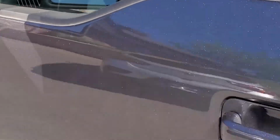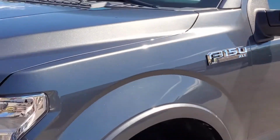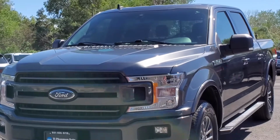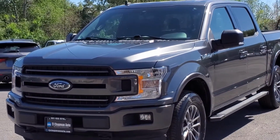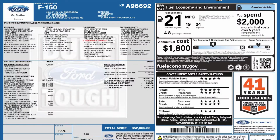This vehicle is a branded title. There was an impact. The airbags did not deploy. There was no structural damage, so we got it all fixed up. It has passed a 150-point inspection and the state of Utah safety inspection.